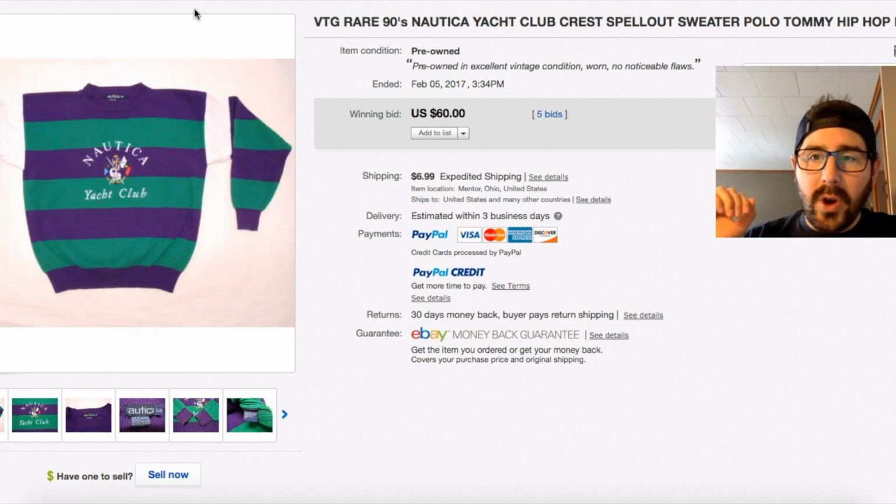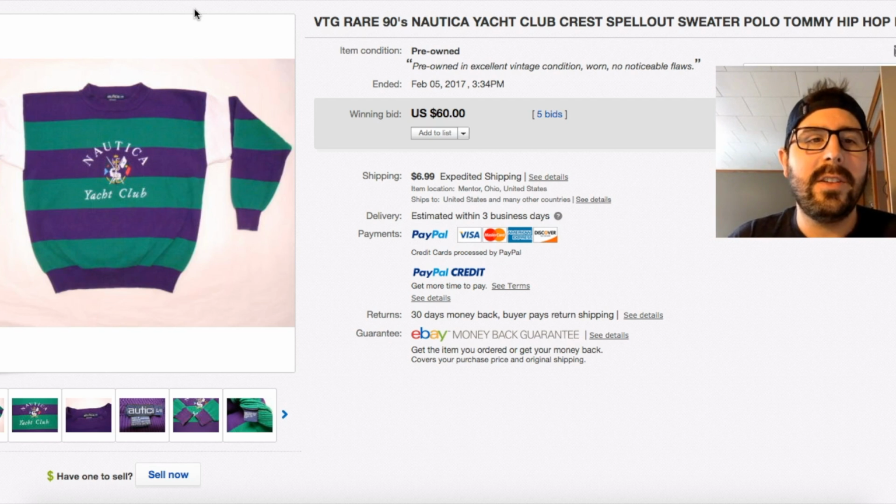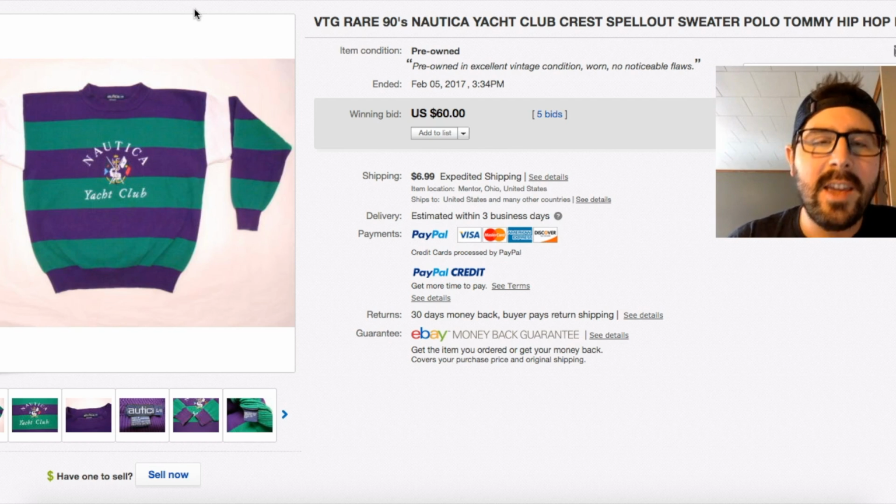So cool. Hope this helped you guys get a little glimpse at what the Nautica vintage brand can bring. So we're looking for the big color block, the screaming logos down the front, the arm, all that stuff's going to bring in good money.